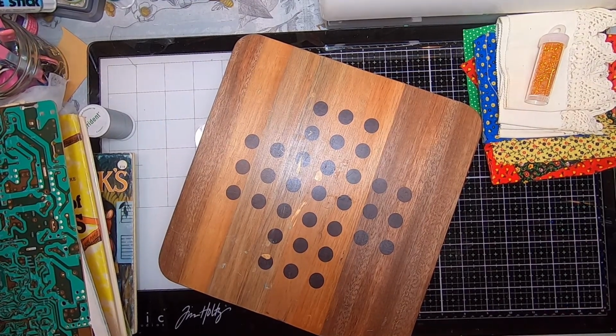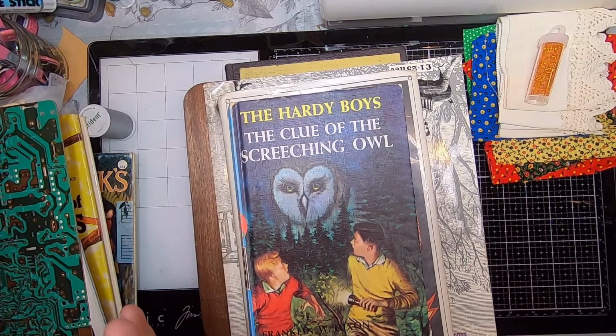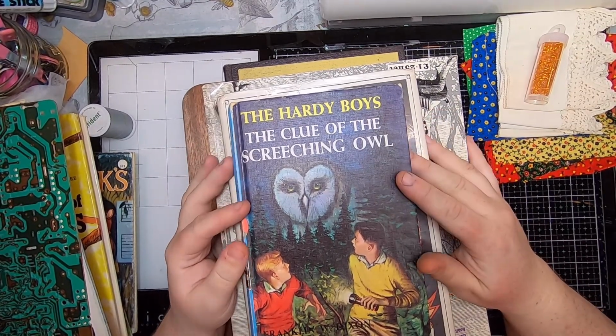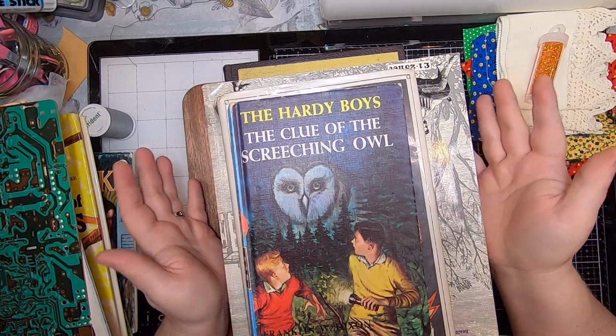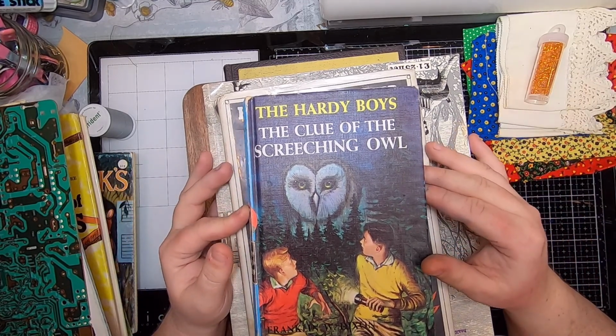Okay, one more little stack. I didn't buy a whole ton of things today. I just grabbed a little bit. So they had actually a whole collection of Hardy Boys books. Probably, I would say 50 of them at least. I just took one. This is The Clue of the Screeching Owl.